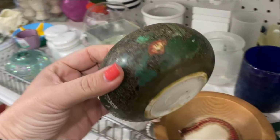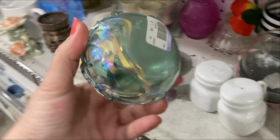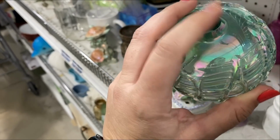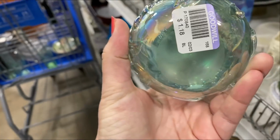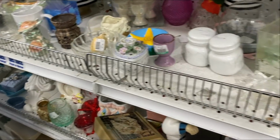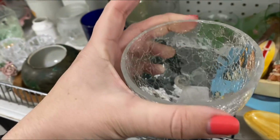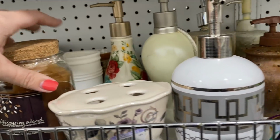Nope. I picked this up last time. It's an enamel piece, but it's broken. This is really cool. This, I think, is another one of those oil lamps without the wick. It's a piece of iridescent art glass, and it is signed on the bottom. And that's what made me want to grab it. You don't have to use it as a lamp. You can use that for whatever, to hold your incense, or just put it on your shelf as a little statement piece. But because it was art glass and it was signed, it was $1.18. I thought I'd give it a try. Crackle glass. Always attracted to crackle glass.